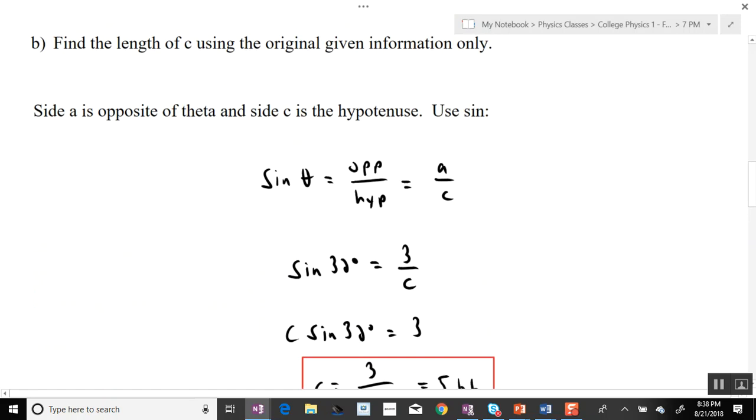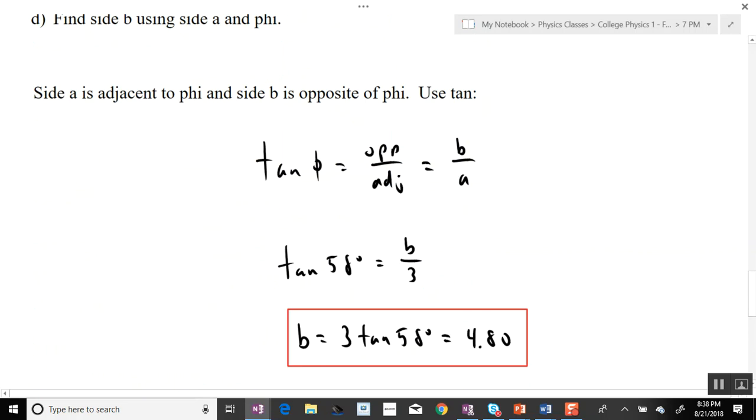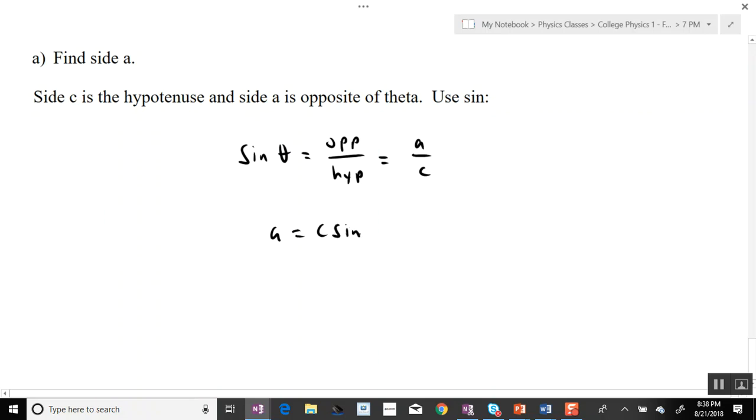I'm going to borrow this because it's pretty close. Once again, sine of theta is opposite over hypotenuse, which is A over C, the same thing as what I wrote before. But this time I want to find side A because I know side C. So basically all I do is multiply by C. It was in the PowerPoint too. It's just C times the sine of theta. So it's 10 times the sine of 42. So the length of side A is 6.69.